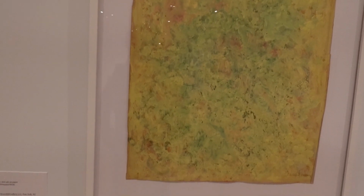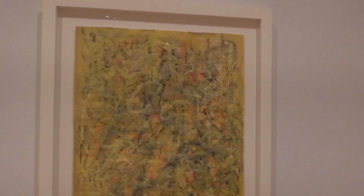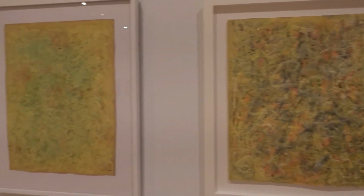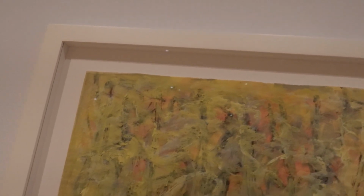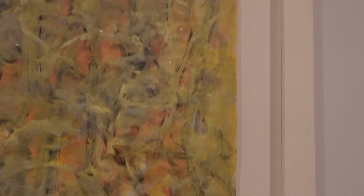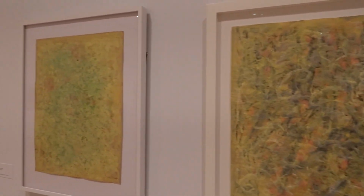This is untitled. Also untitled. And at the Michael Rosenfeld Portraits exhibition, there were a lot of paintings that basically had this kind of fluttering bouquets of brushstrokes, and then somehow the head would kind of emerge out of that.